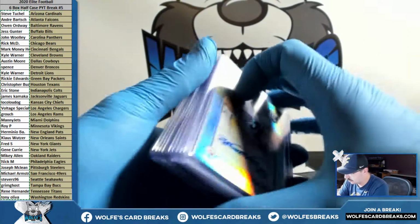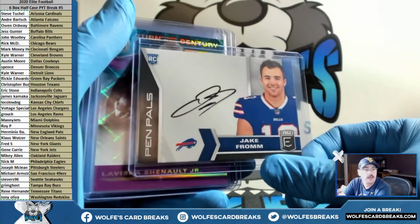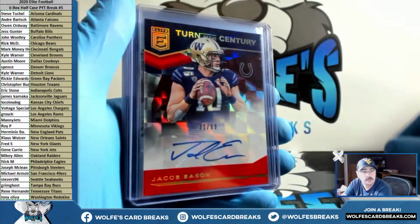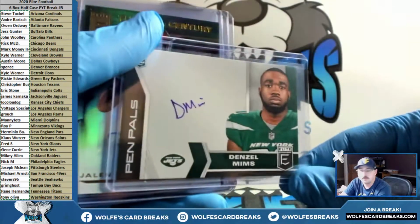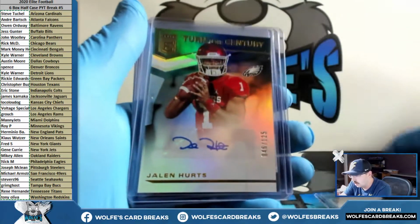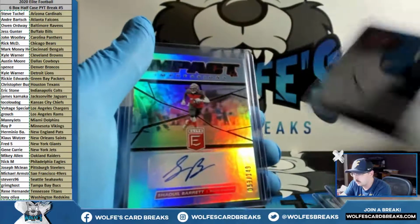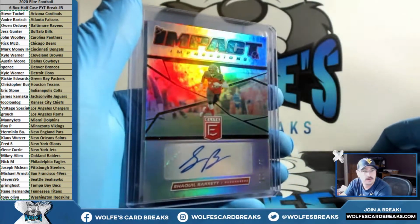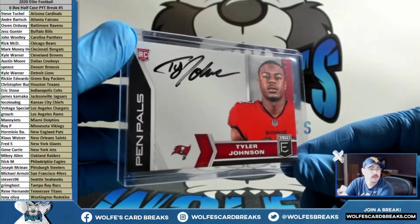We got autographs coming. Heath Miller to 99. From Black Ink, Chenault Jr. to 49. J.K. Dobbins, Ravens. Eason to 99. Peters to 149. Mims, Purple Ink for the Jets. Hertz to 125. Kelly out of 149, Barrett, Tampa Bay Bucs. And Tyler Johnson, Black Ink, Tampa Bay.